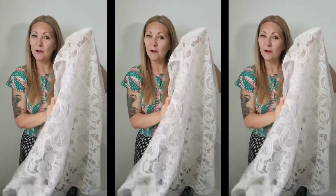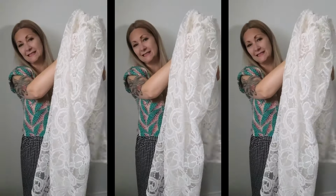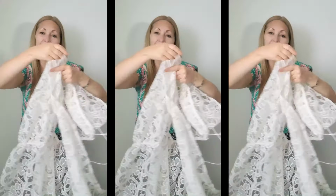So let me know what you think I should make with this. It clearly could easily make a skirt, but I don't know. You let me know down below what you think I should make with this.